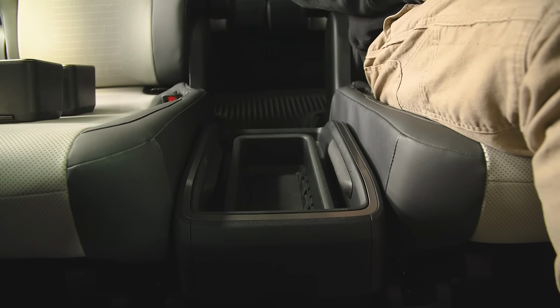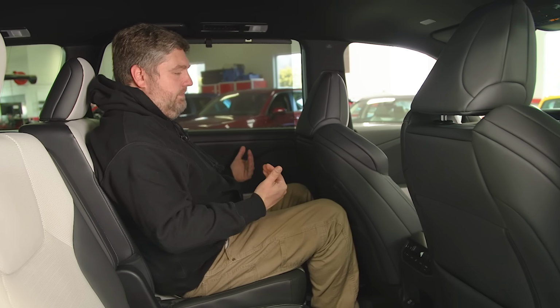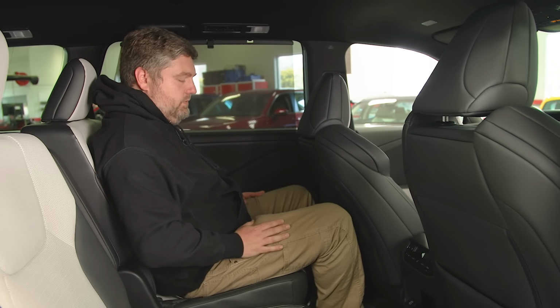You can get it all the way out of your way. If you have a cooler or you're putting some long items in here, it's really configurable back here. It's great. I'm actually sitting behind myself now. The seat is exactly where I had left it, and I still have enough legroom, enough foot space as well. Getting in and out was very easy.